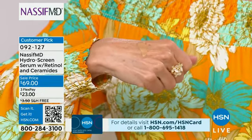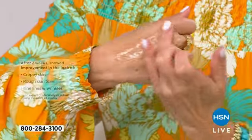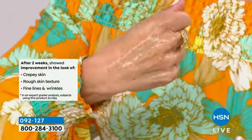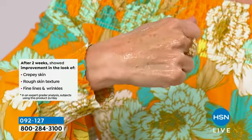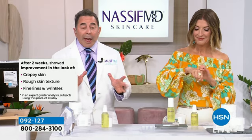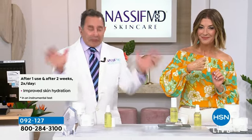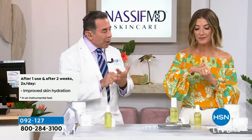Now you all might ask, what is the Hydro Screen? This is my number one serum that I developed over 8 years ago. You're looking at a clinical study for crepey skin, hydration, firmness, lines and wrinkles. These clinical studies show why they work. This is the product you use at the end, right before you put on your makeup or sunscreen and right before you go to bed.